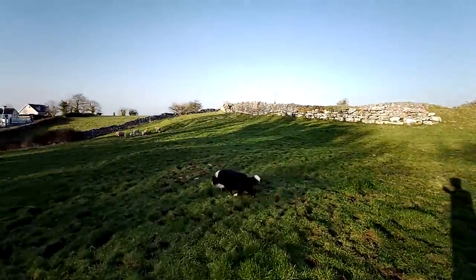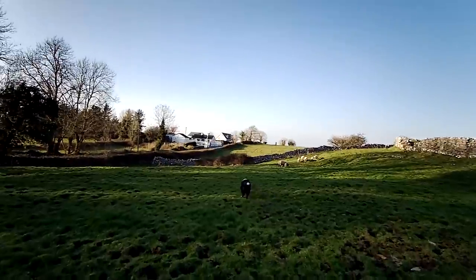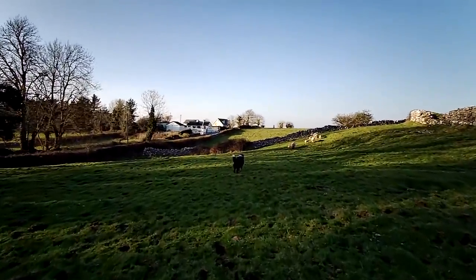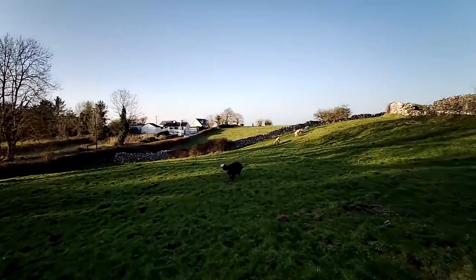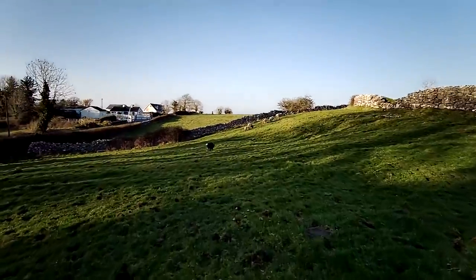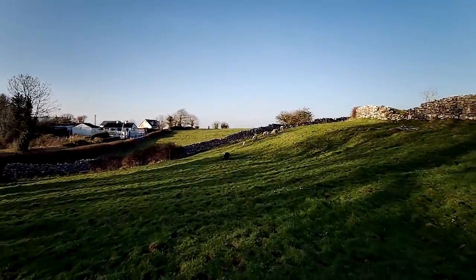So there we go, 1st of March, the sheep are out, which is great. We'll see how Shep gets along with the sheep now as well over the next couple of weeks. I'd say he'll be doing grand. Let the sheep explore the farm a bit more. They only saw the front of the house now.